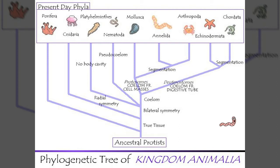And roundworms can be marine, freshwater, and land, which is very cool. They have a one-way digestive system. That means their food goes in the mouth and exits the other end, the anus. Unlike the sponge, which has a two-way digestive system, which goes in and out through the same spot. A little sus if you ask me. But anyway.